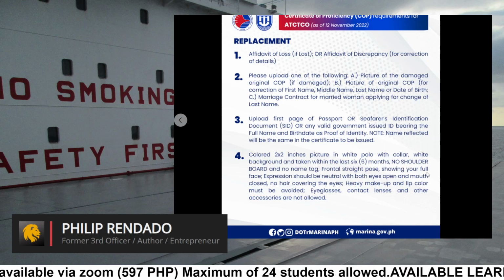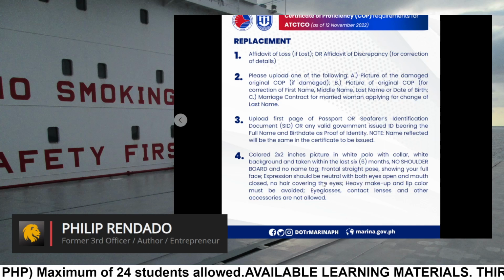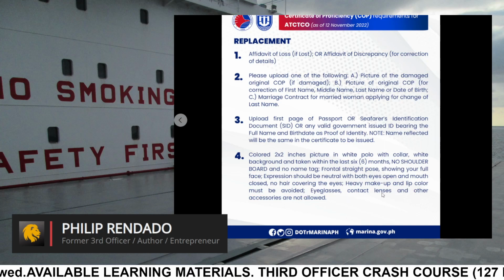Frontal straight pose showing your full face, expression should be neutral with both eyes open and mouth closed. No hair covering the eyes, heavy makeup and lip color must be avoided. Eyeglasses, contact lenses and other accessories are not allowed.